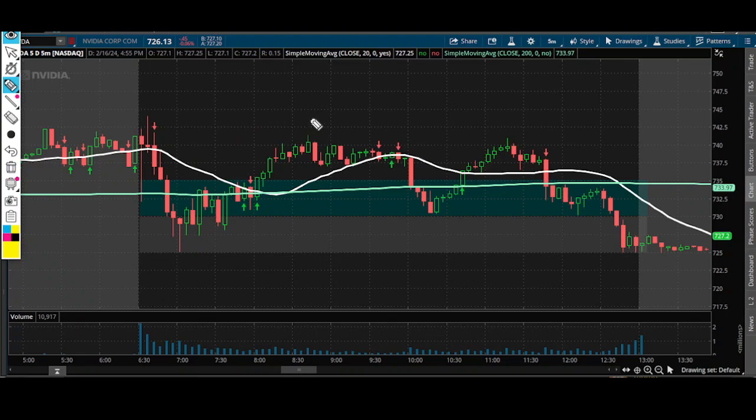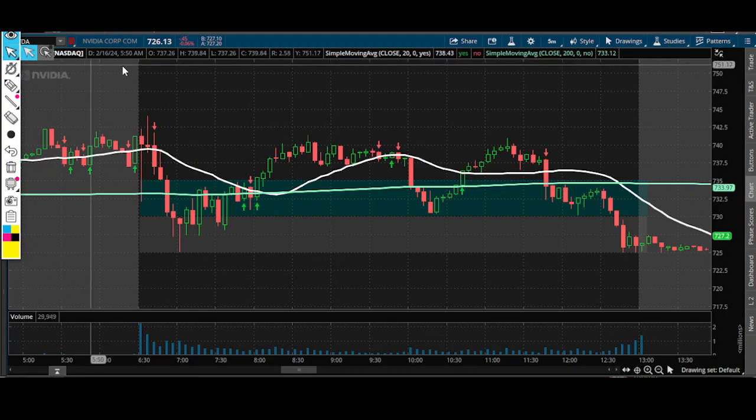So again, I just wanted to highlight a trade that I took on Nvidia. Maybe it helps you guys. Maybe it helps you look for different things in the charts, and so forth.